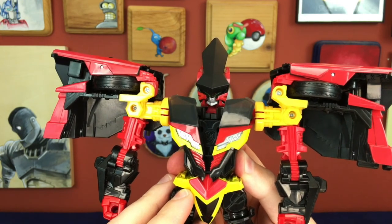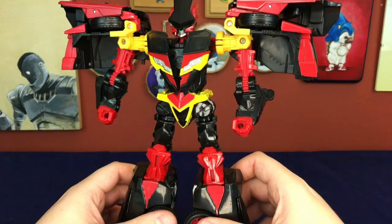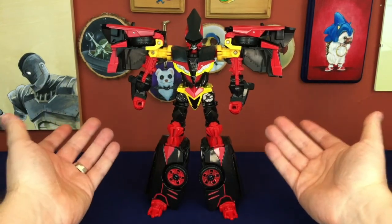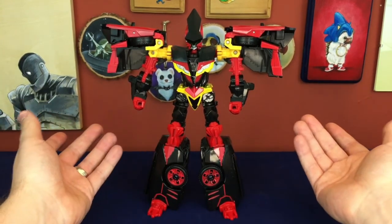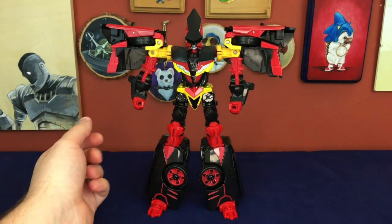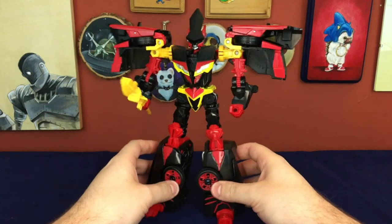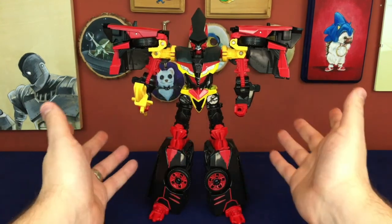Ta-da! There you can see the little mechanism. And there we go. There we have Hello Carbot Zetren, or Jetren. I'm gonna go with Zetren, in his robot mode. And actually, let's give him his little staff thingy. And this is a very interesting robot mode.